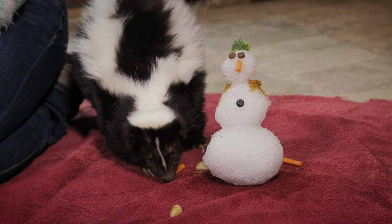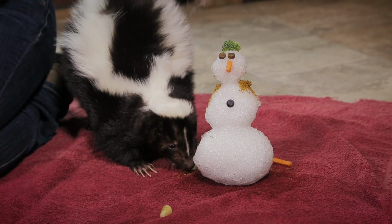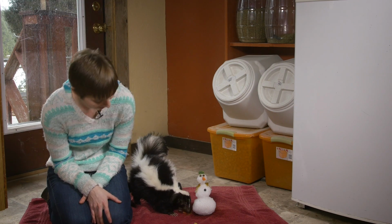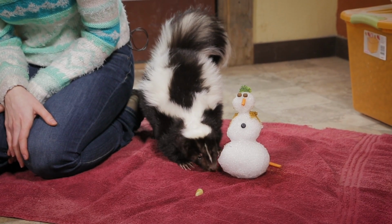There you go. So these guys in the wild, they have pretty terrible eyesight. They'd be nocturnal, so when they're finding food, they're using their nose a lot. So if you watch while she's exploring her snowman, she'll use her nose a lot to find treats more than other things. Yeah, you got the arm. Nice job.